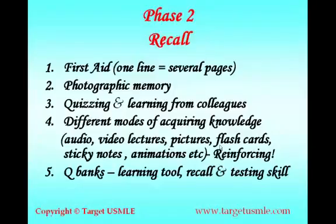They can just remember a diagram or a table, and that works too. And then other ways of reinforcing are quizzing and learning from colleagues. Okay, and there are different modes of acquiring knowledge. You can do it by audio, by video, pictures, flashcards, sticky notes, and animation.